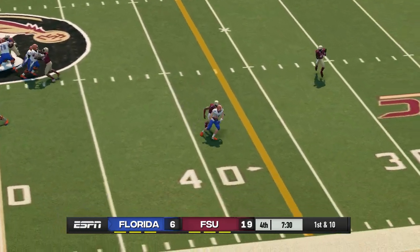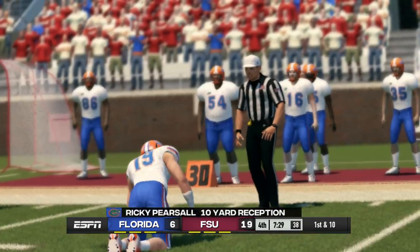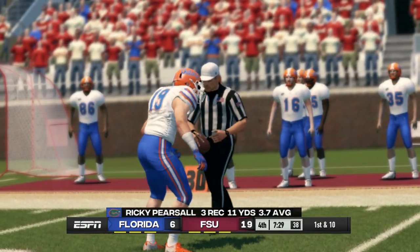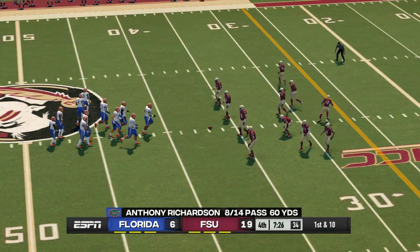On play action under heavy pressure. They'll bring him down at about the 37-yard line. First down. First and 10. Ball on the 37.